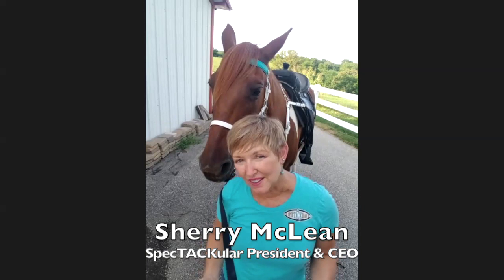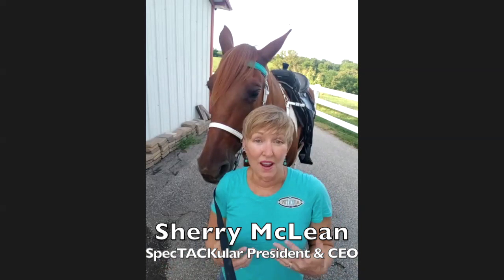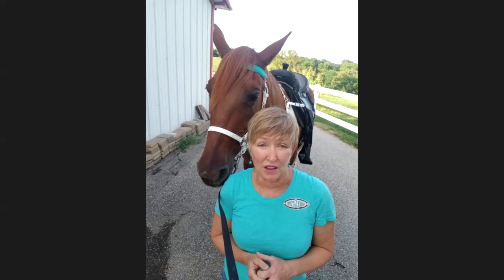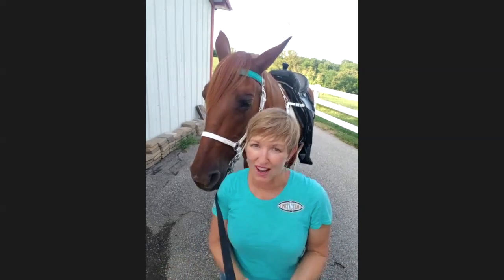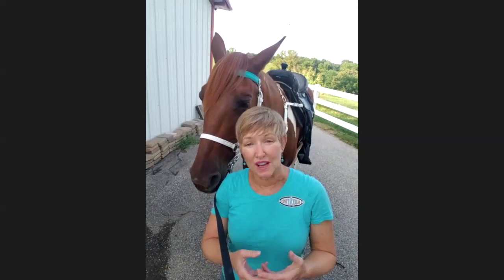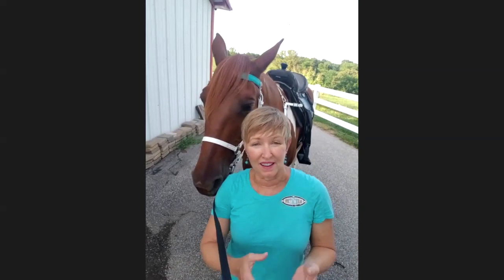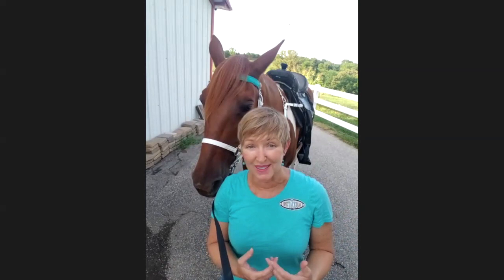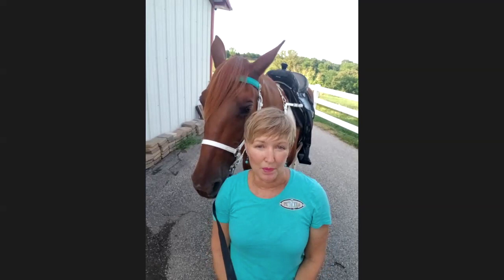Breast collars are very interesting to me. Certain people would never be without one. One of the misconceptions I think about a breast collar for trail riding is that it's not to hold your saddle on. It's not to correct bad saddle fit, but if your saddle is slipping back, a breast collar should engage and prevent the hazard of the saddle slipping too far back, which can cause all kinds of accidents and problems, obviously, when you're on the back of a horse going up a hill.